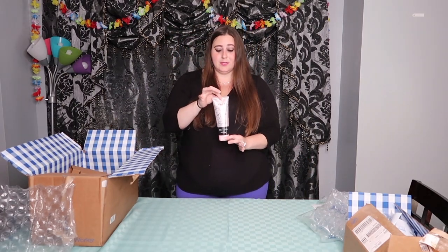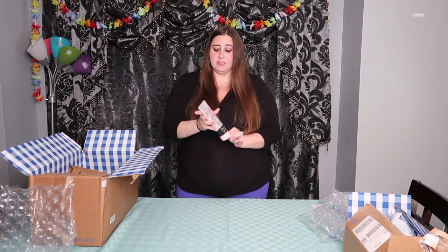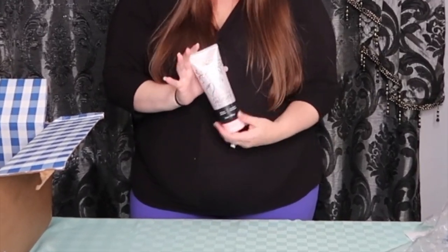This one is my mom's, and it's her favorite. It's the Night Blooming Jasmine Ultra Shea Body Cream. It smells really good.